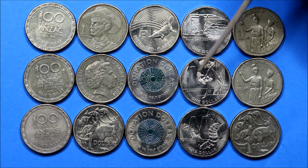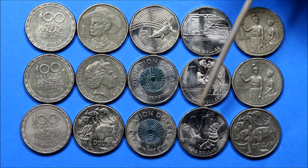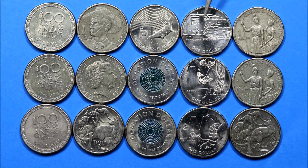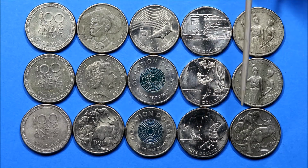You can see the designs are different. They minted them differently, the whole lot. They're flatter, with a more intricate design. Anyway, lovely coin. I've got lots of them, lots of tubes of them. Anyhow, so we've got H for Hills Hoist, I for Ironbark, and W for Witchetty Grub.